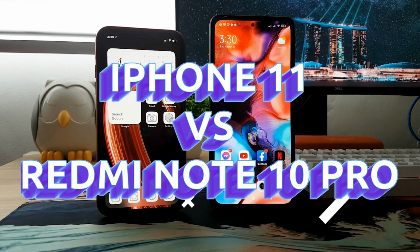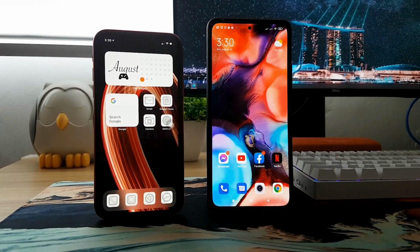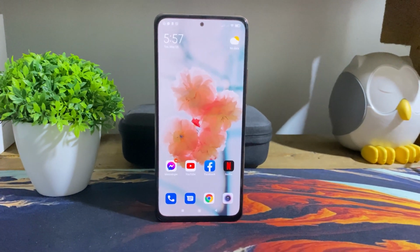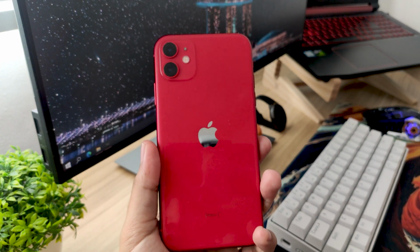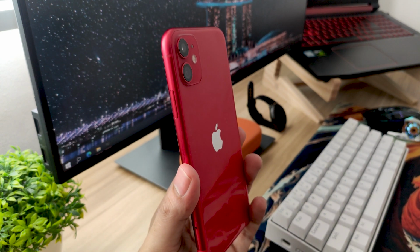So for today, we'll be comparing two best value options on the Android side and the iPhone side. On the Android would be the Redmi Note 10 Pro, while on the iPhone would be the iPhone 11. Although one is a flagship and the other is a mid-ranger, they are both best value that you can get right now.